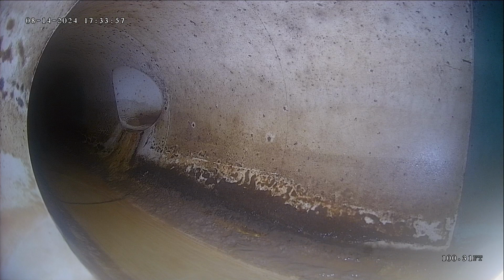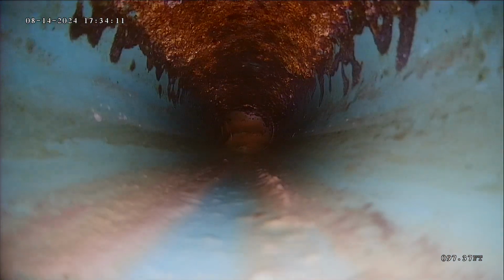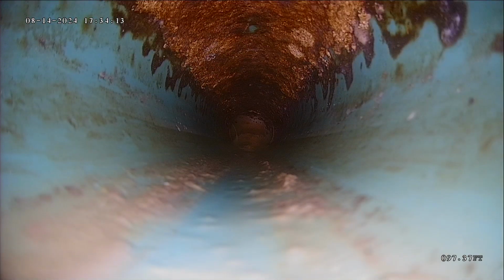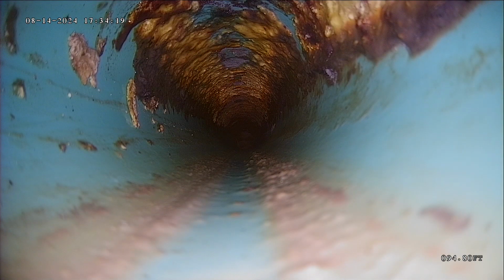We have the camera pushed out 100 feet, so pretty average length of a sewer line. I actually always say that the average length of a line that I see is about 100 feet, so this one was right on the nose. That first connection point is where it goes from your lateral line into the main city line, and that looks like a good connection point there.